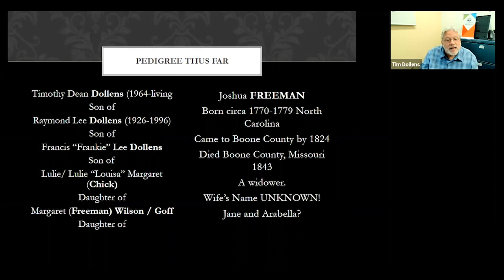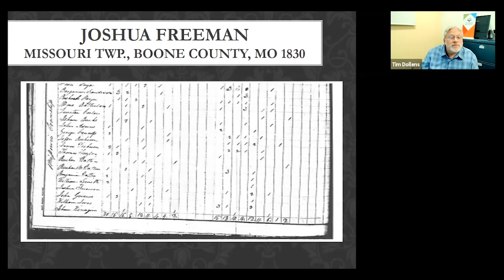But we're pretty sure they came from Buncombe County, North Carolina, based on the research we've been doing. But Freeman is a very common name, and so is John, as you all know. All right, because Joshua Freeman is my direct ancestor, we've got proof he's my direct oldest ancestor. Here is a census record of him. And if you look, the fourth from the bottom is Joshua Freeman. And look who's living next door to him, William Smith.